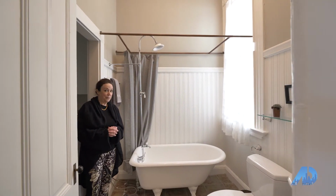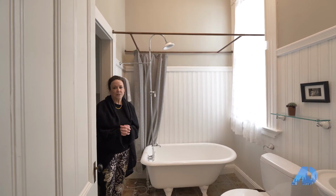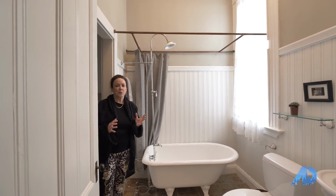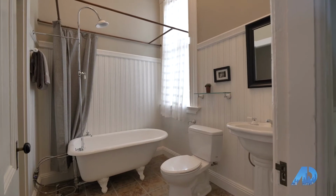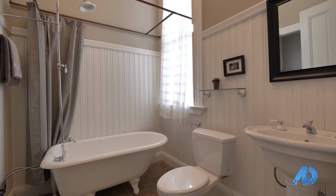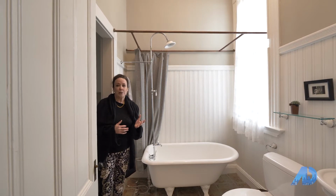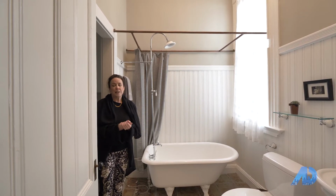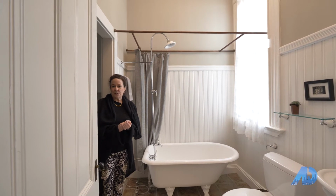Here we are in the bathroom, where the buyer wants to imagine their most private moments. A spa-like experience, the inner sanctum, a quiet moment away from the kids. If they see stuff in the medicine cabinet, they will open the medicine cabinet. They will see whatever is in there, and they don't need to know what your shampoo brand is. So if you plan to show your property while you're living there, you need to put that stuff away.